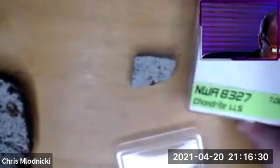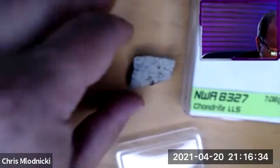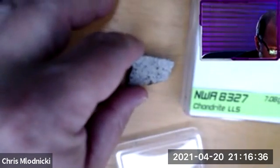And then I've got this one. This is Northwest Africa 8327. And this one's really pretty. Let me switch to that view so you can see just how big this is. It's not very big. This is Northwest Africa 8327. It's chondrite LL5, and it's only 7 grams.